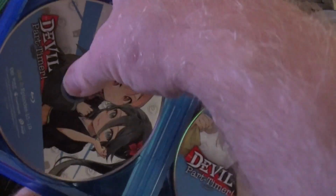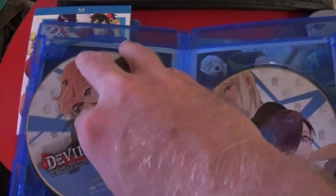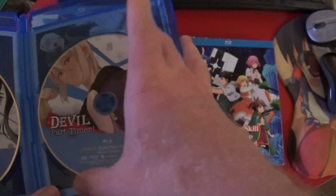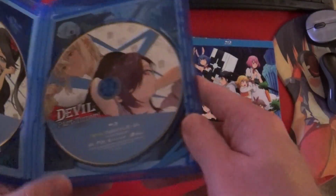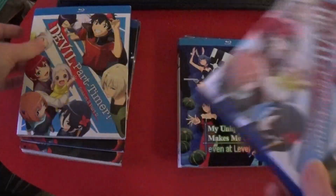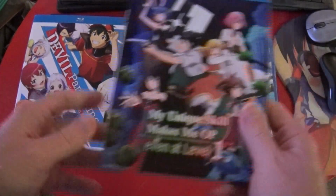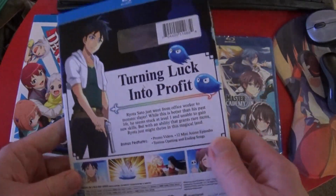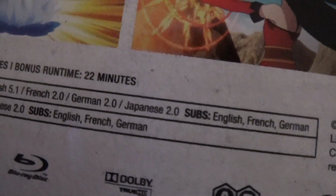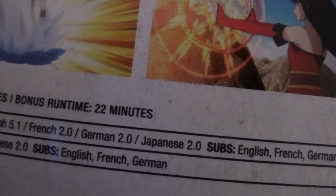No, you know what? I get the impression these images will look better even if we're seeing them through the blue. The angle just felt incomplete, I guess. Next up, My Unique Skill Makes Me OP Even at Level 1, which is okay. That's region A and B. So a lot of audio options: English, French, German, Japanese.